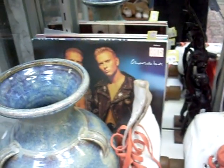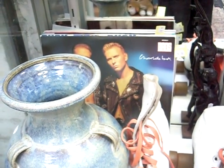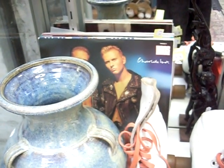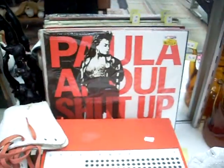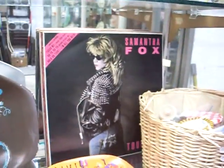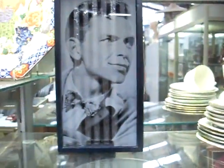Record player. It's got some records behind it to play on. A bit of Bros. Once again, an old mate of mine used to like these guys, but there's no bloody way he'd admit it these days. I reckon he had the poster on the back of his door when we were kids. Some Paula Abdul, Sheila Easton and all that sort of stuff in there. A bit of Ringo Starr and George Harrison. Heaps of Samantha Fox. Here you go. Big CD collection box set there of good old Frank Sinatra.